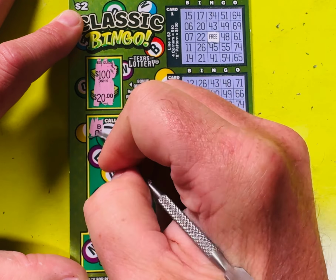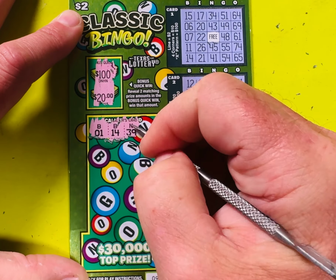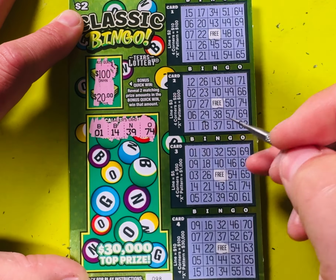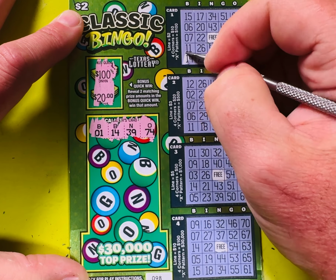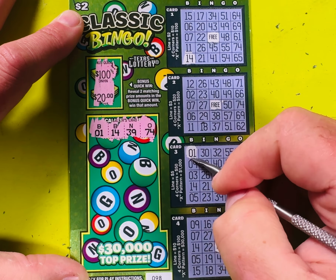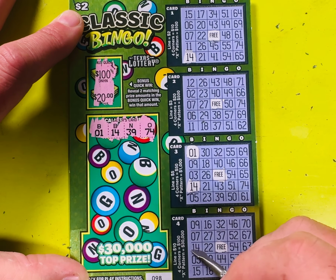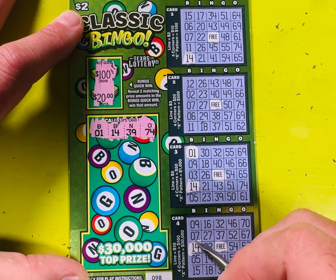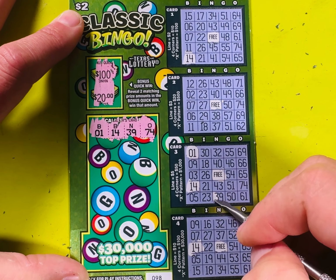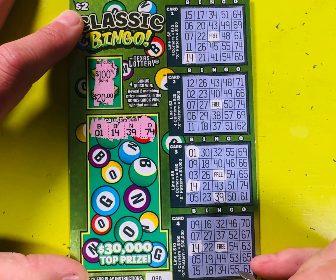And first four calls on this ticket. B1, B14, N39, O74. B1 and 14, corner. N39. O74.